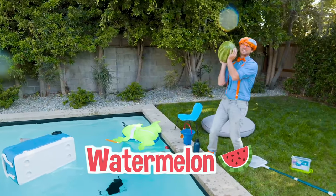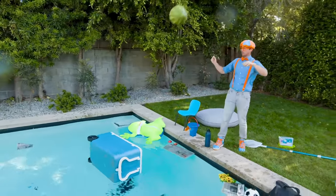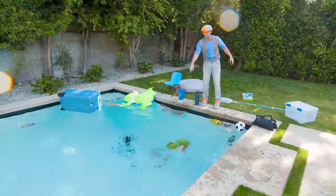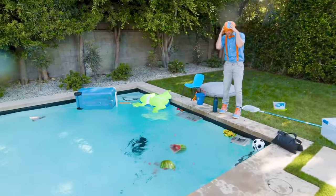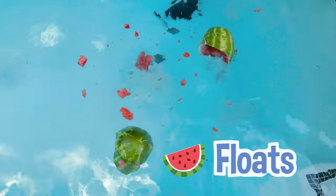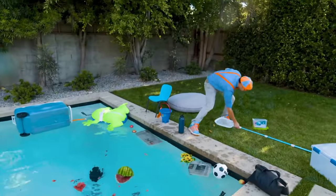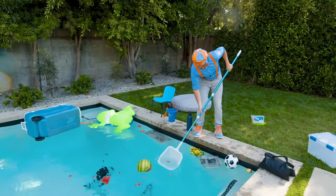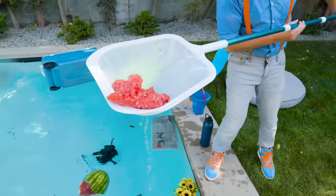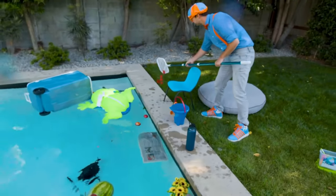Here goes a watermelon. 3, 2, 1. Whoa. Oh, it broke apart. Oh no. Oh, but it floats. Oh, that's so silly. Oh, I'm gonna have to clean that up. Okay, let's take this and scoop some of that out. Yeah, look at that. Some watermelon chunks. Oh, that looks yummy. Okay, let's put it right over here.